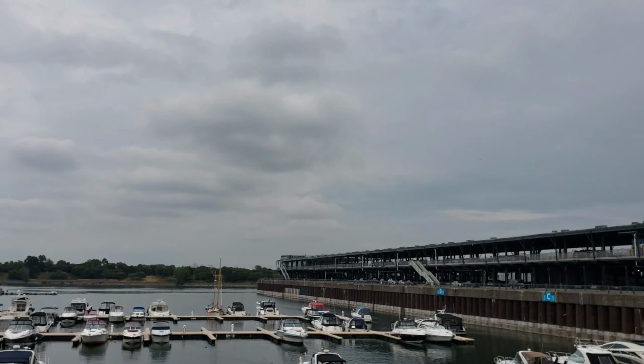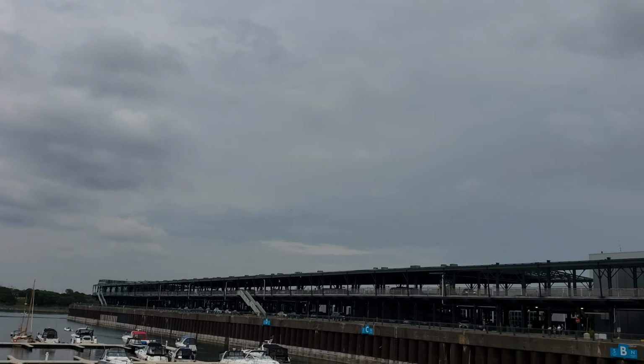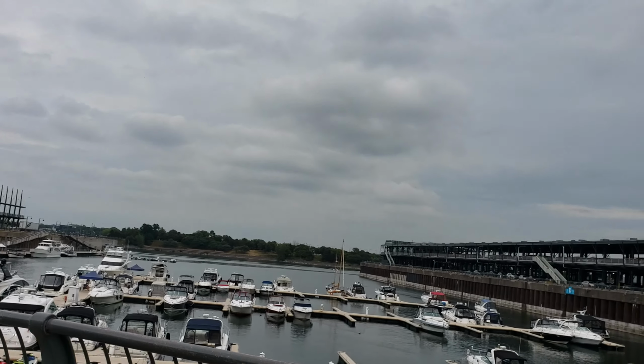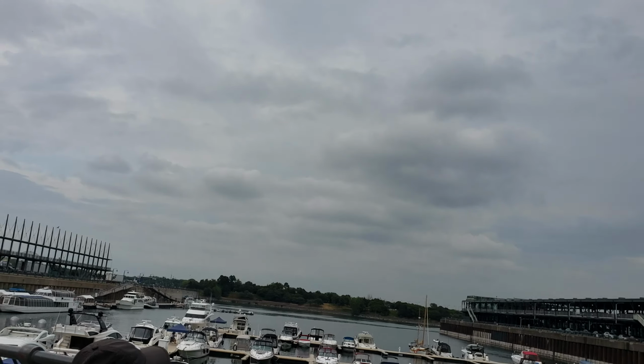And I felt a couple of raindrops, which means could be some precipitation on and off tonight. So we're about 15 minutes into the video now. There's a pretty big yacht right over here coming up. A nice seagull as well.